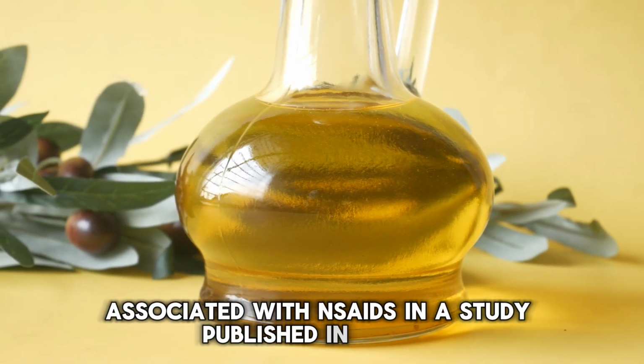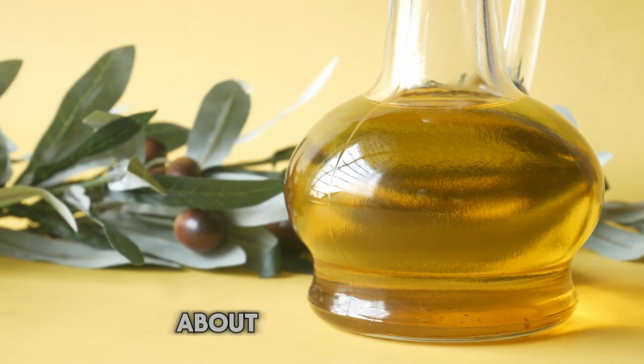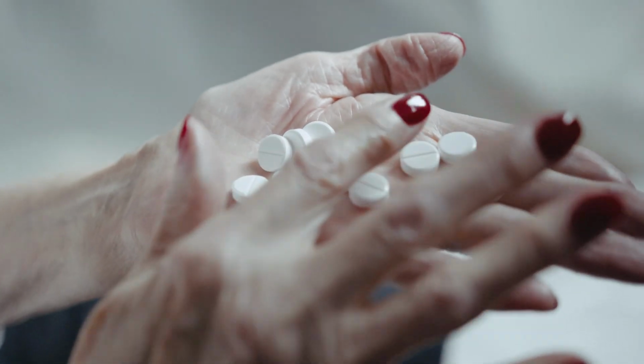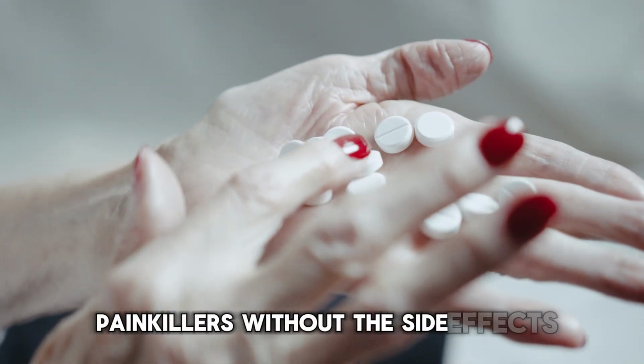In a study published in Nature, researchers found that 50 milliliters of EVOO daily, about 3.5 tablespoons, provided anti-inflammatory effects comparable to a small dose of over-the-counter painkillers, without the side effects.